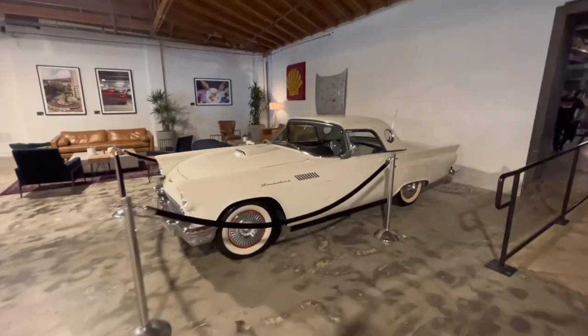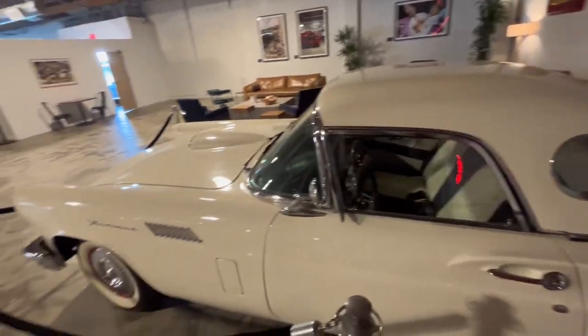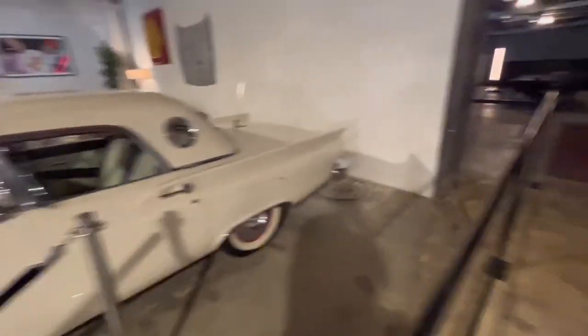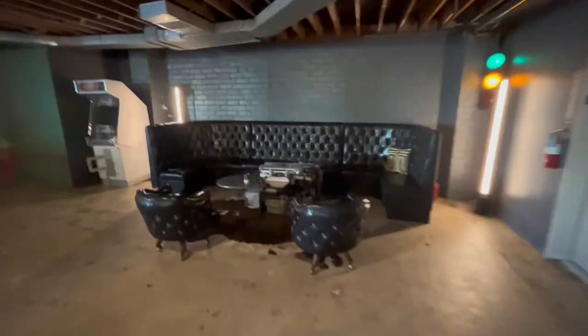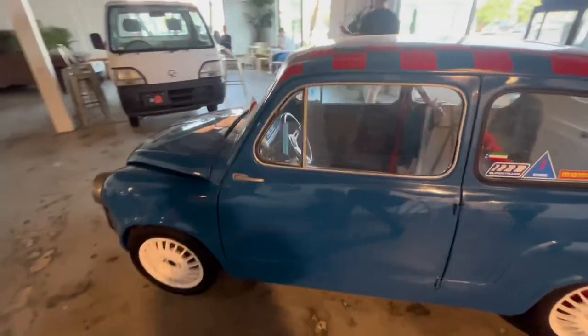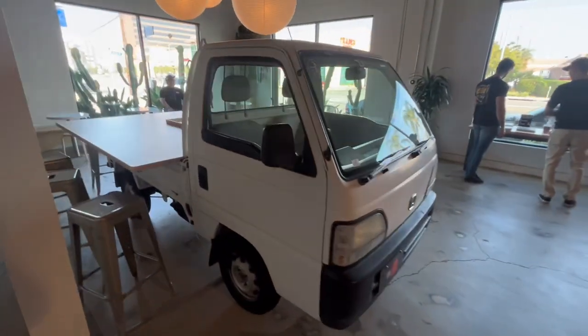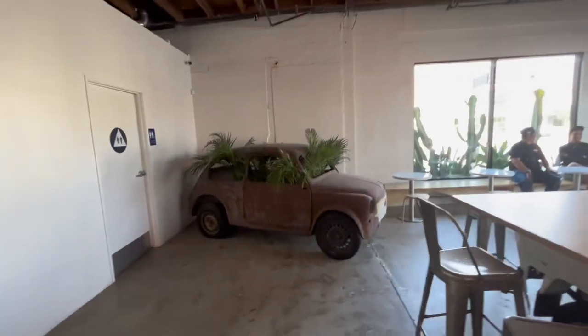Old school Firebird, probably like a 59. Probably a 289 in it. Looks nice though, nice and clean. And it's pretty sick. Some motor with a table. Damn. That shit's sick. Special edition. I don't know what type of motor it is. Looks like a N96. I don't know what this is, but it looks like a Mini Cooper or something. We got one of those Honda trucks from Japan. The old school vibe right here. It's pretty sick.